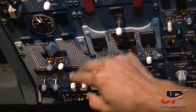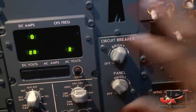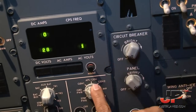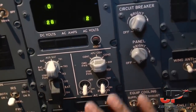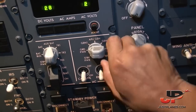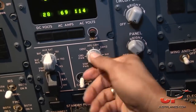If you move up here, this panel mostly deals with your electrical. Not all of it, but some of it. It pretty much goes through all of the things that are required electrically. Right on the bottom of that there's also the drive, but we'll get to that. And it tells you just about all the things that you need from the various systems, with your volts, amps, DC volts, frequency and all that stuff.